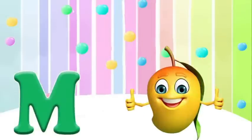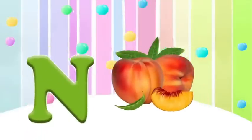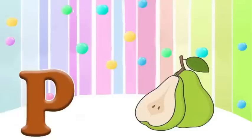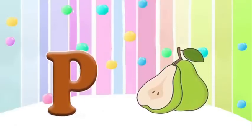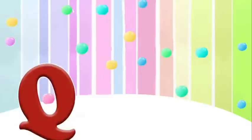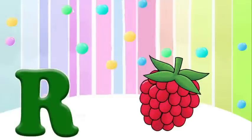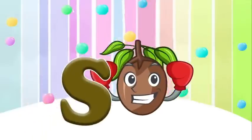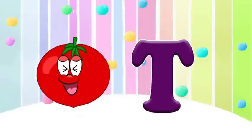M is for mango. M, mango. N is for nectarine fruit. N, n, nectarine fruit. O is for oranges. O, oranges. P is for pears. P, pears. Q is for quince. Q, quince. R is for raspberries. R, r, raspberries. S is for sapodilla. S, s, sapodilla. T is for tomato. T, t, tomato.